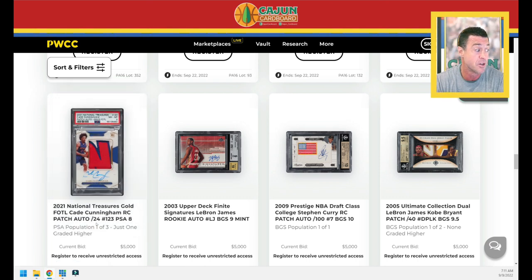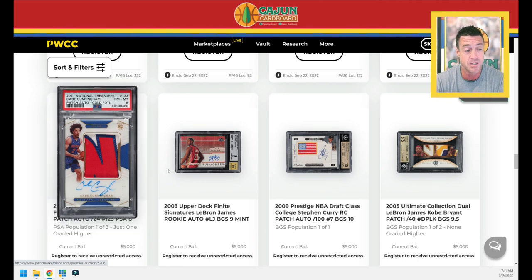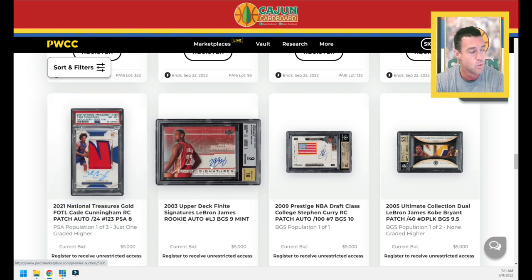The fact that it's serial numbered to 24 and pop 3 and there's only one higher, that's a rare card for what we think is going to be a foundational piece for the Detroit Pistons franchise over the next 15 years. We'll see if they can keep him in Detroit. Lately, people have been begging and whining their way out of franchises no matter what their contract says. So people are not living up to their end of the contract.